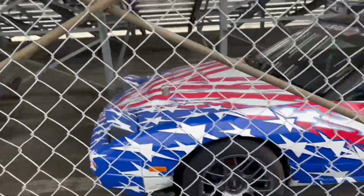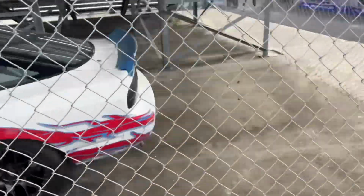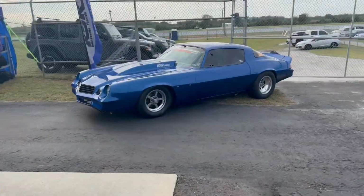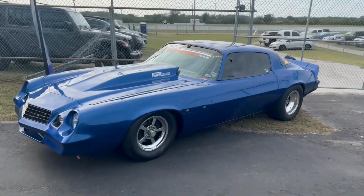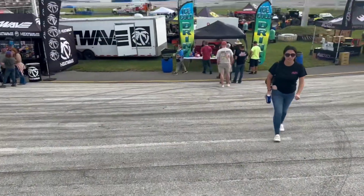And of course, we got Rocket. I want this car. I want this car very bad. This is Kevin's from KSR's car. He won the street car shootout last night at Bradenton for the Test and Tune. I got a video up on that. Good, finally made it here.